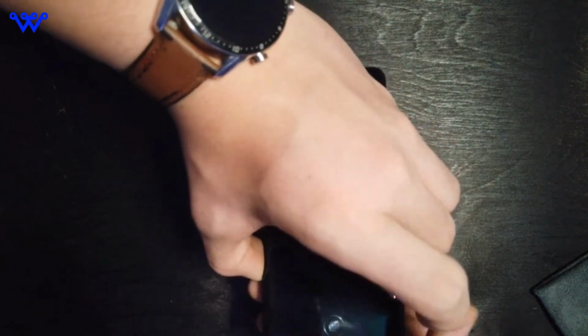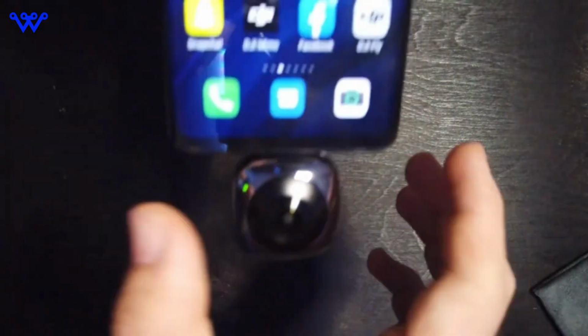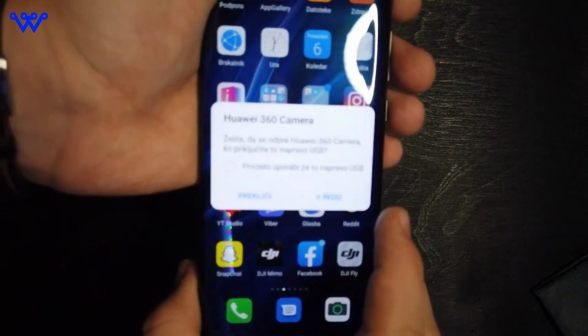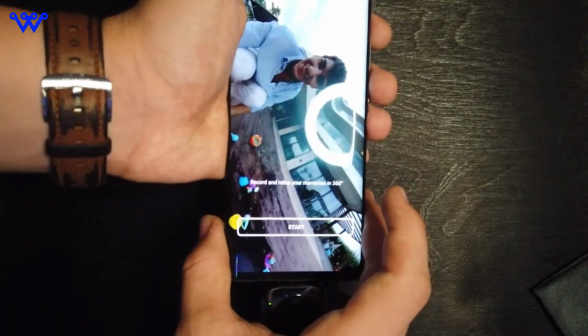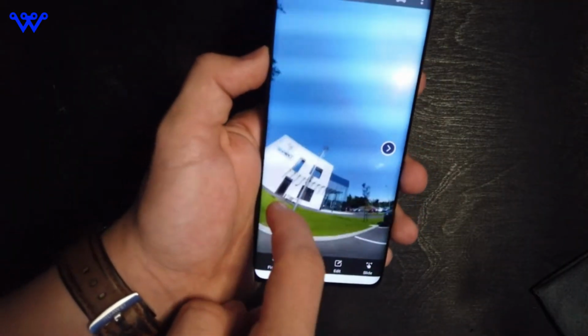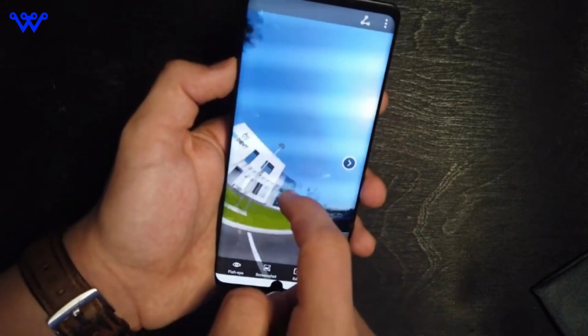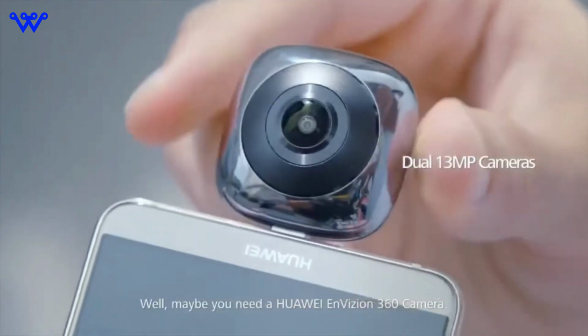Now, let's delve into the elegance of simplicity and power in processing. This compact wonder draws power directly from your smartphone, eliminating the need for extra batteries. All processing happens on your device, keeping the camera lightweight. The Huawei 360 camera not only captures but enhances, utilizing your smartphone's capabilities for editing and perfecting your 360-degree masterpieces.